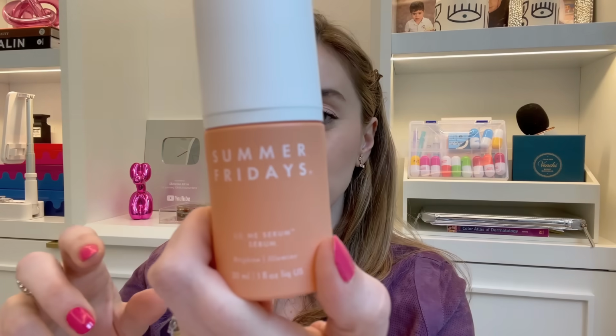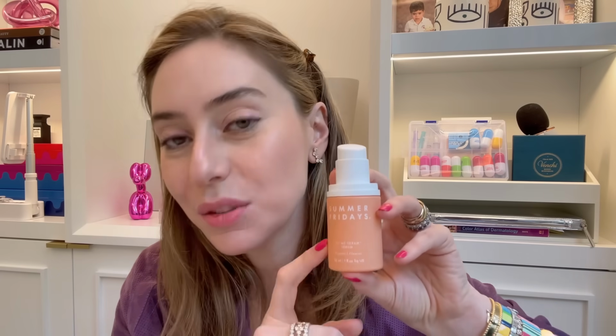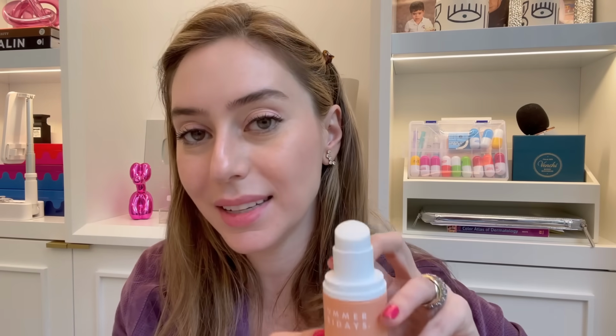And a few products that I like on the market that currently have them that I found interesting were the Summer Fridays CC Me Serum. And this is one by obviously Summer Fridays, opaque. I like it even though it's more stable. They went the extra mile. I love that it comes in a pump. I think people are finally listening. This one retails for $66 and it's mixed with niacinamide inside.